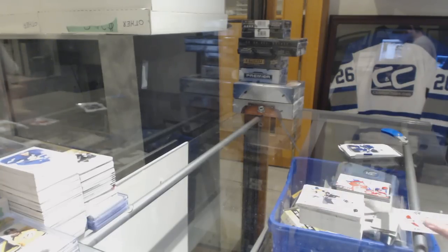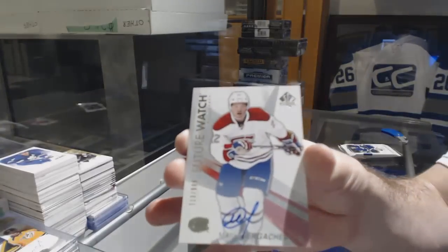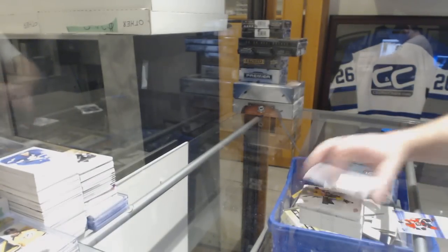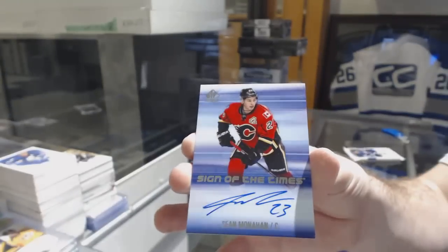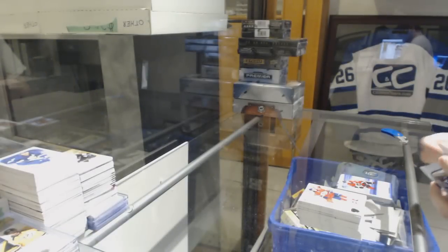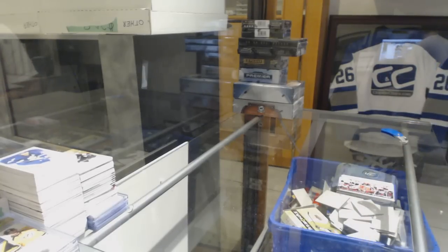Future Watch Auto for the Montreal Canadiens of Sergachev. That's a good one. Sergachev. Sign of the Times for the Calgary Flames, Sean Monahan. And we've got a Future Watch Spectrum for the Kings, Nick Dowd, and a Hossa Moments for the Hawks.